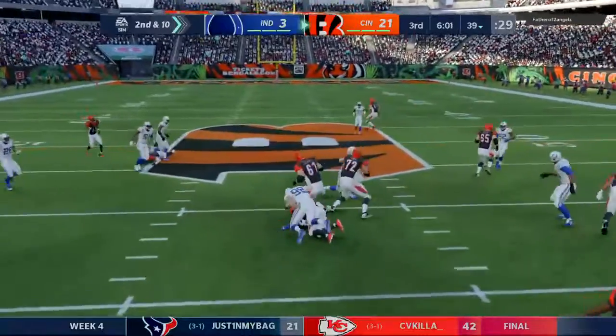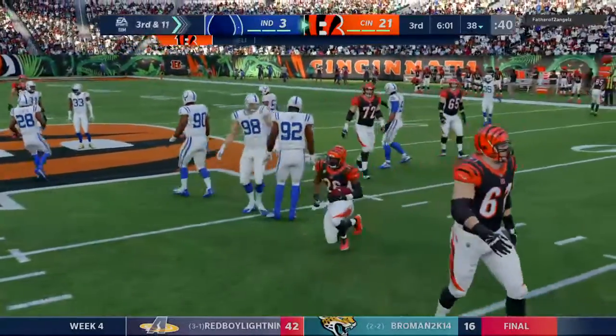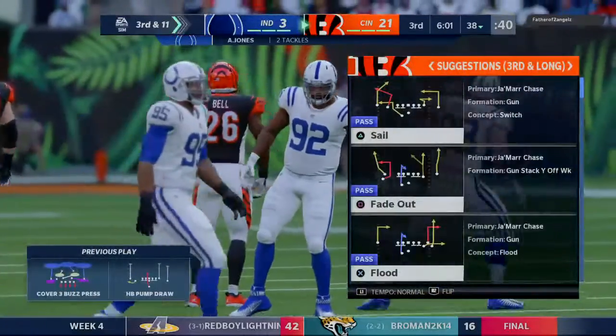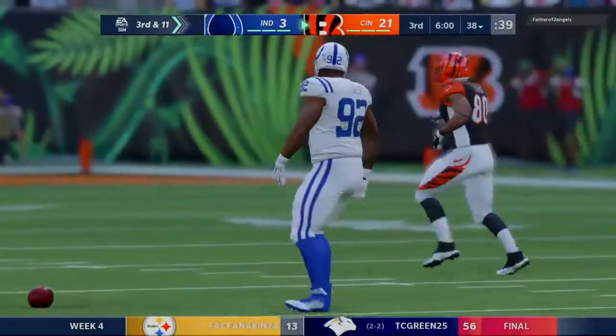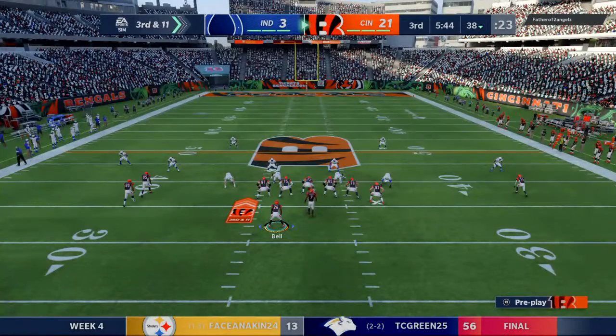On that play, they run successful. And once again, this Colts defense stops him behind the line of scrimmage. It'll go as a loss of a yard, so now they deal with 3rd and 11. And on 3rd down, a nickel formation here defensively.